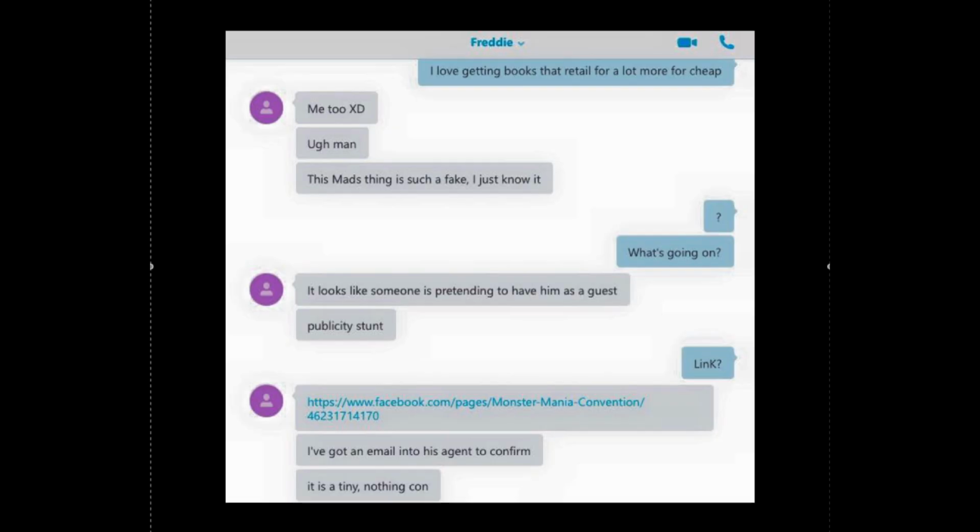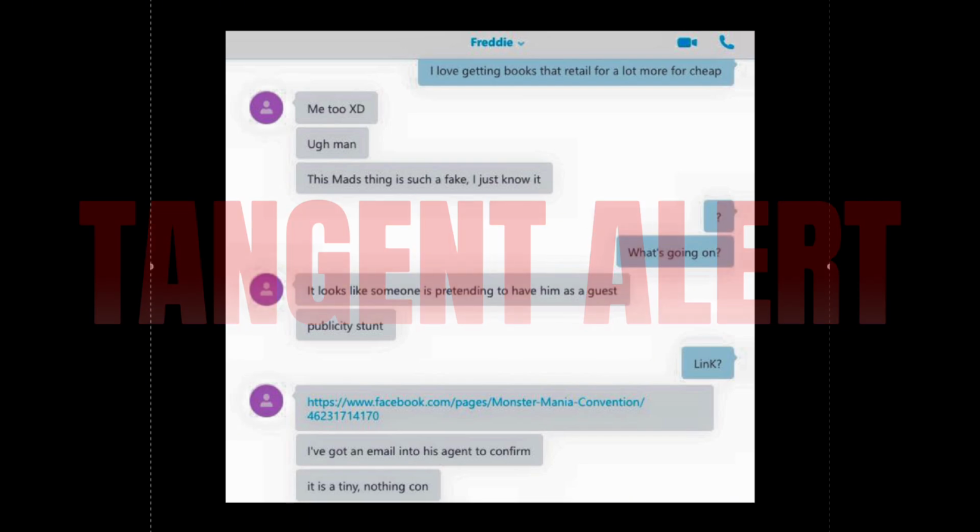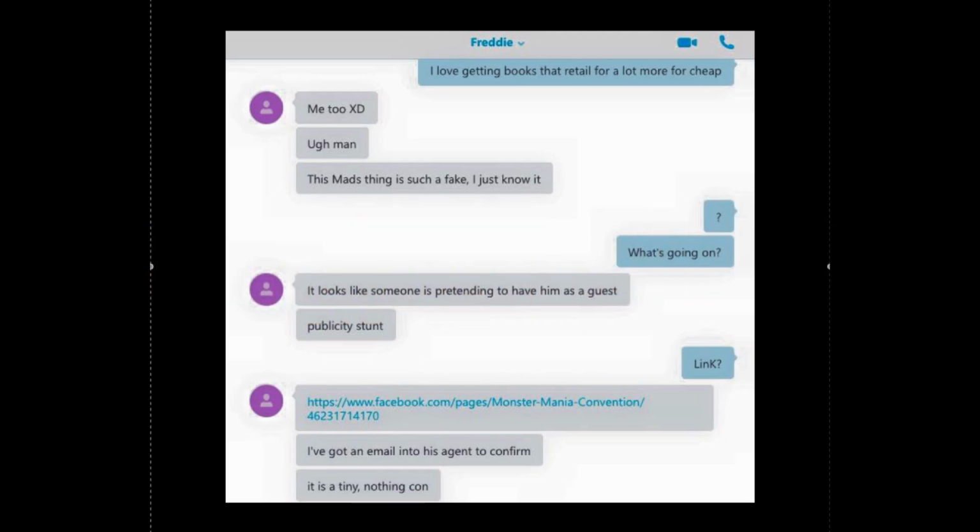First of all, I went to this convention because I was able to at the time, and it wasn't tiny. I don't know what she considers to be tiny. I wouldn't say it's as big as some of the conventions I've been to, but I've been to much, much smaller conventions. At the time when I went, it was medium size, and it was also multi-genre. It wasn't specifically horror or just sci-fi or just comics.